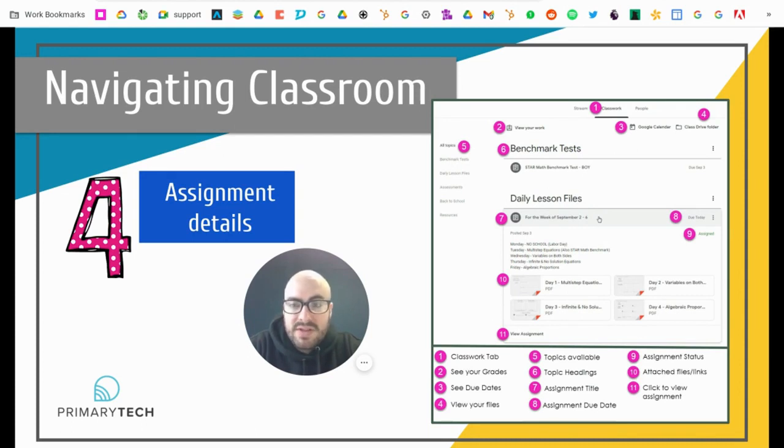Number 4 will take you to the Google Drive folder for your classroom, and that's where all your work is stored. Google Classroom is a fancy front end for Google Drive, so everything is stored in Google Drive. Number 5, on the left-hand side, if your teacher sets work in topics, which the chances are they'll use the day, so you know which day you've got to click on, you can see the different topics. Number 6, the big bold titles, they're the topic headings, and inside each topic you will find various pieces of work.